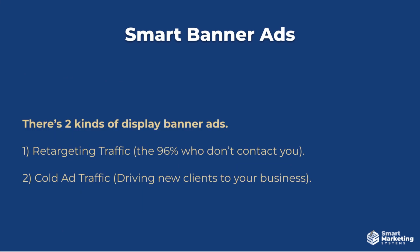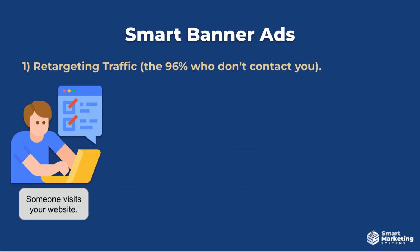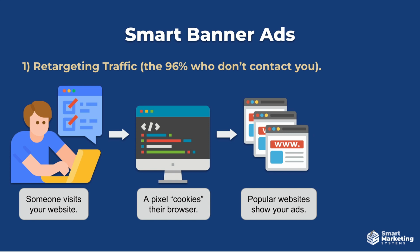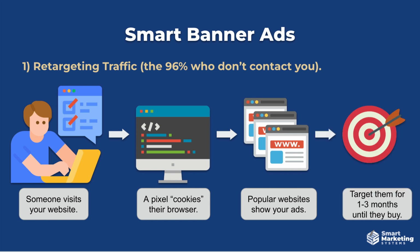Now, there's two kinds of display banner ads. There's retargeting traffic, which, remember at the very start of this, we talked about the 96% of people who don't contact you after they visited your website. So if somebody visits your website, a line of code, or what's called a pixel, it cookies their browser, just meaning it tracks them. And then as they travel around the internet and visit popular websites, we can show your ads on those websites. And we target them for 1 to 3 months until they buy.